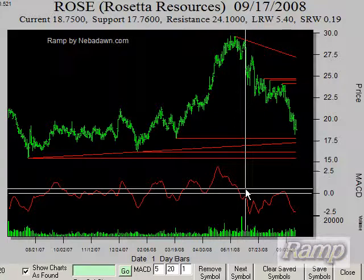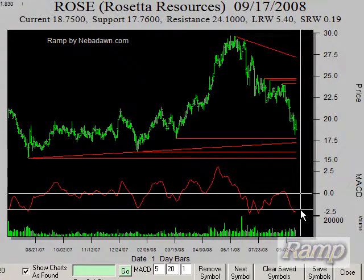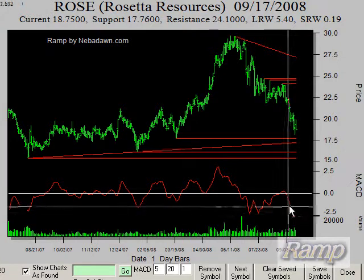Rosetta Resources. Here you can see a lot of support under it. Exactly which one of these will turn the stock, not sure. I'm sure one of them will. You're going to have this thing all the way from 1780 all the way down to about $16. Lots of support. And I think to play Rosetta Resources, watch for a divergence to form right here.